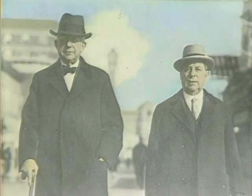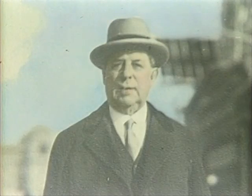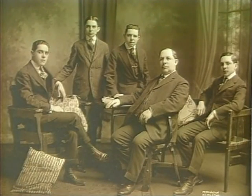The shorter gentleman is my grandfather, James F. Dwyer. This is my grandfather, James Dwyer, in his 80th year, about 1940. This is the Dwyer brothers, of which three of them are still alive. This is taken about 1918.